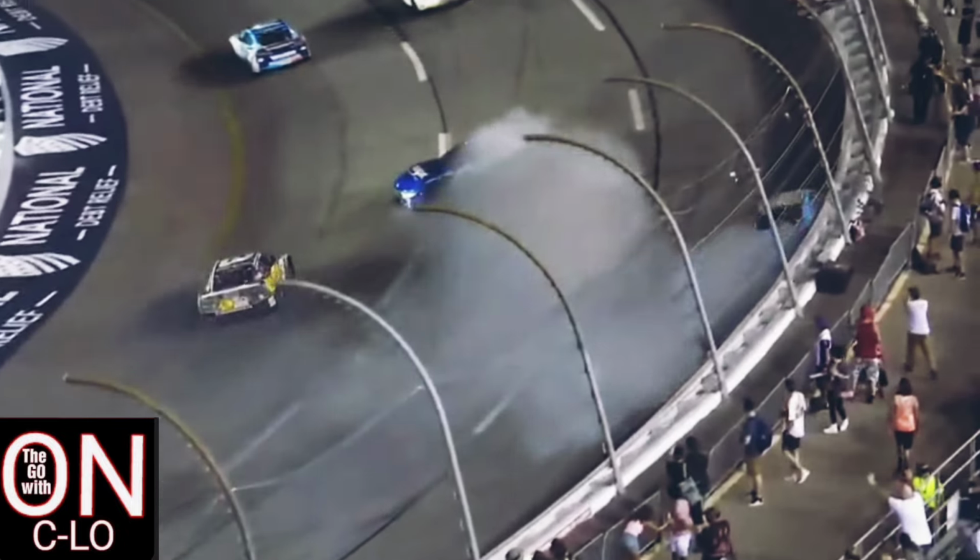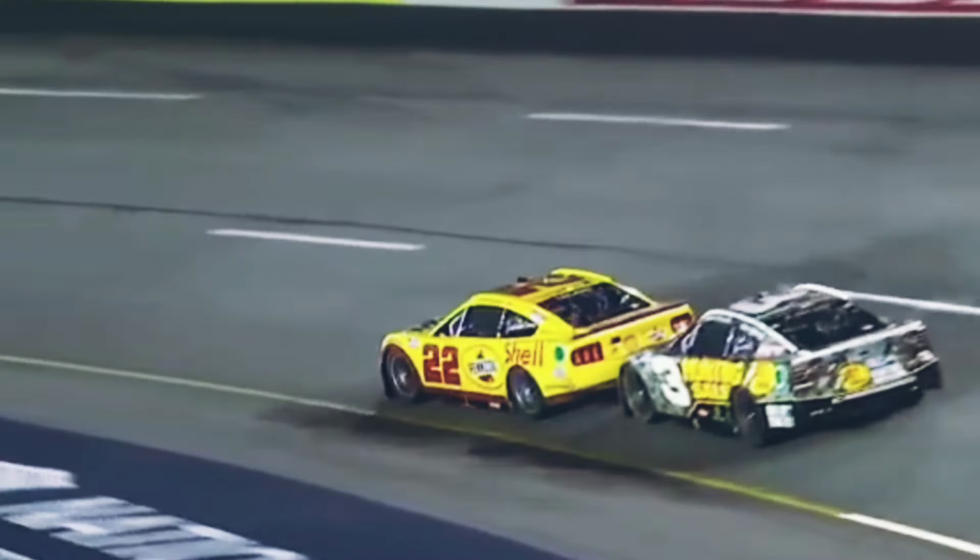But in the end, the controversy begins. Late caution comes out, Stenhouse and Priest right in front of Austin Dillon, the leader. And Austin Dillon, who was fast in practice, fast in qualifying, had not many laps to go, but Joey Logano takes the lead on a last restart after the Ryan Preece Stenhouse accident, and Joey Logano gets the lead. Now, last lap, Dillon dive-bombs into turn 4, nailing Joey Logano from the back. He spins, he wrecks. Denny Hamlin's in third.